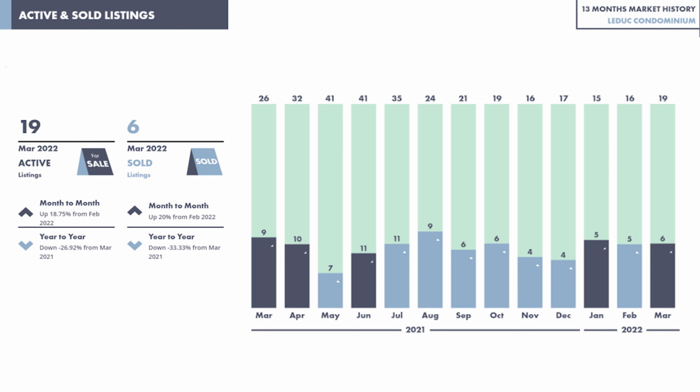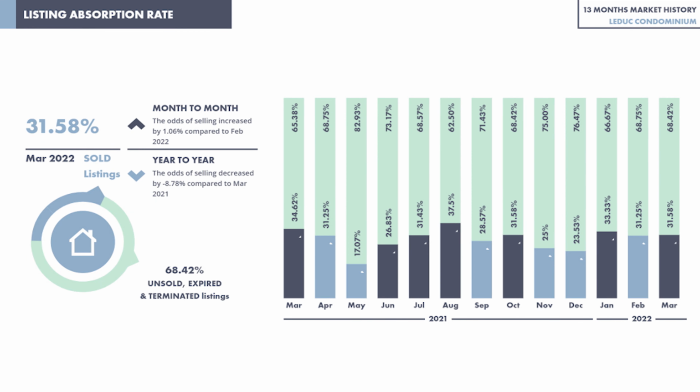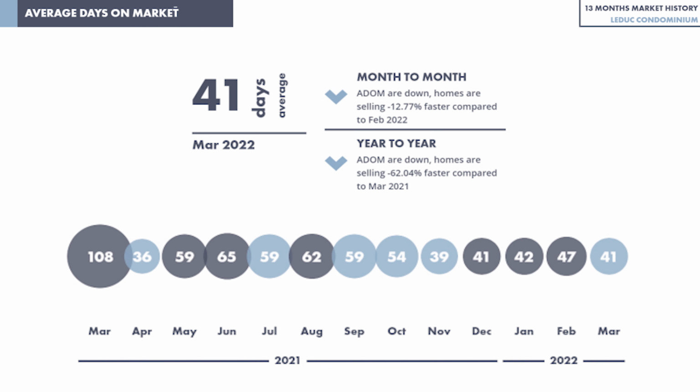And the sales volume is actually up for condos, up 20% from last month, but down about 33% from last year. So it's pretty similar to where we were at last year for the condo market in Leduc, just a little bit less inventory essentially. So we're looking at an absorption rate of 31.58% for your condos in Leduc. Okay, this just shows the 13-month history, and you can see that the average days on market was 41 for Leduc as well. So that about wraps it up for the Leduc real estate market update for April, looking at last month's statistics.